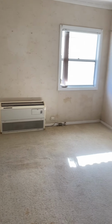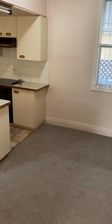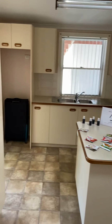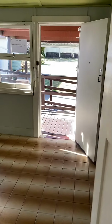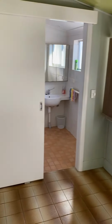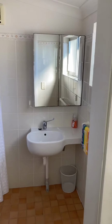Currently this would be the lounge area. Through to a dining area. And the kitchen. The other entrance to the kitchen. Back sunroom. To the bathroom.